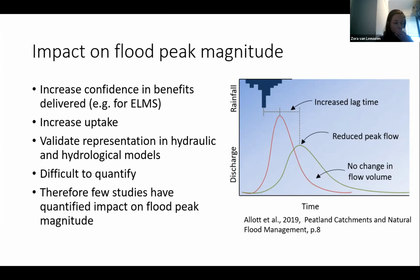The reason this hasn't been done is that it's quite difficult. There's various reasons for this. So, first of all, isolating the effects of individual NFM measures is tricky because often when an NFM scheme is put in, there'll be a range of different measures put in, including leaky dams, but you might not necessarily be able to separate their impacts from the impacts of other measures.